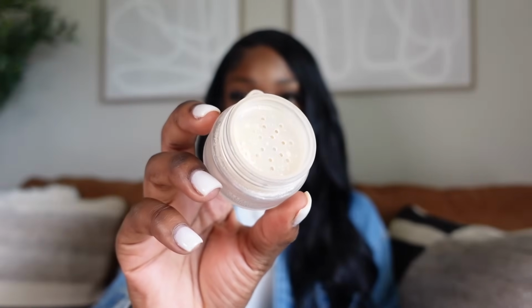One Size setting powder, this is that girl. She's really good. She leaves a beautiful finish underneath the eyes as well. Again, I got the mini version because I just wanted to test it out. This is in the shade Translucent. There is a pink one, I believe.